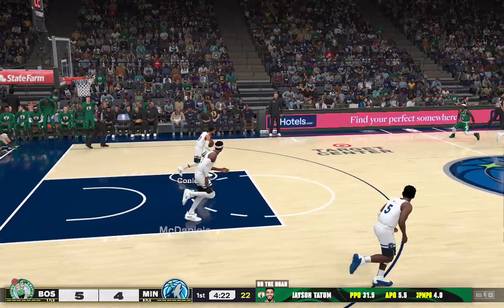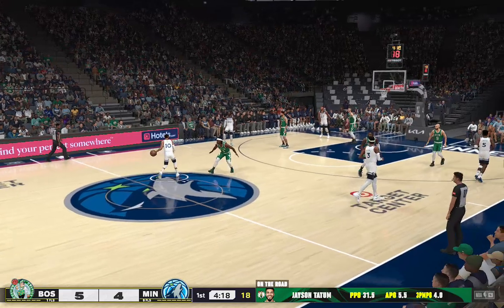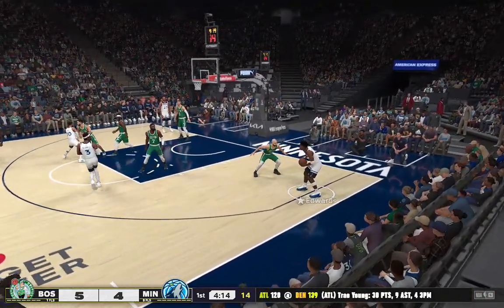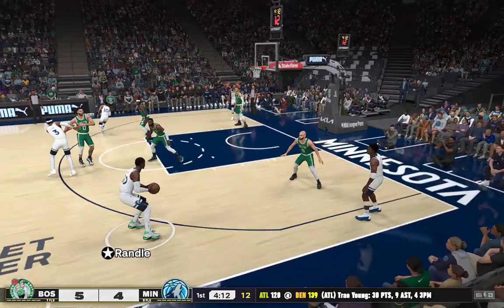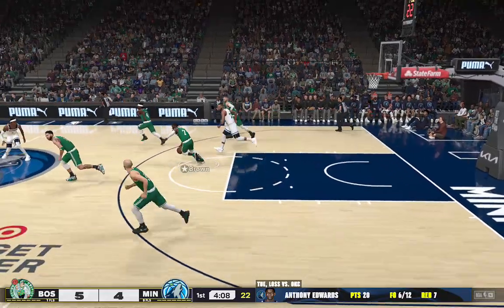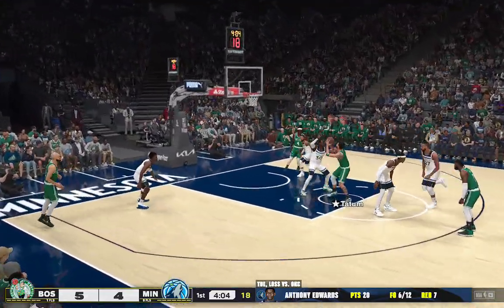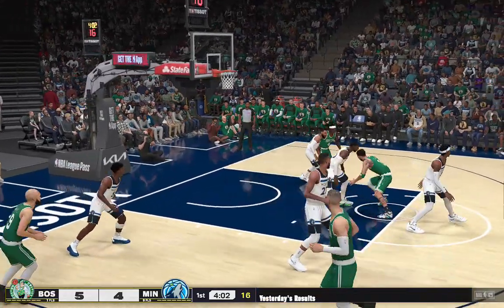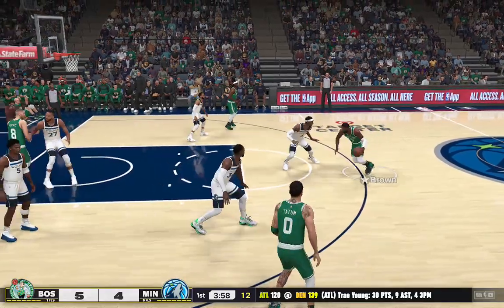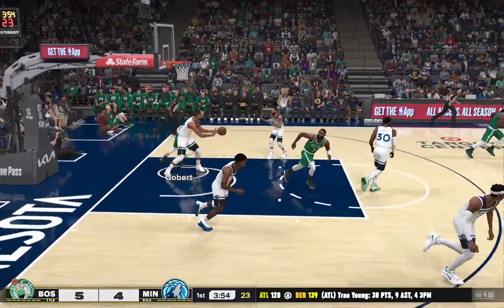This is why Tatum is a superstar. His confidence in shooting the ball right away, quick release, money. Now here's Edwards. His last outing, he had 20. For three, Randle. Ooh, once again, off the mark by Minnesota. Brown passes to Tatum. And here's Holiday. He's guarded by Conley. Here's Brown. The rebound by the Timberwolves.